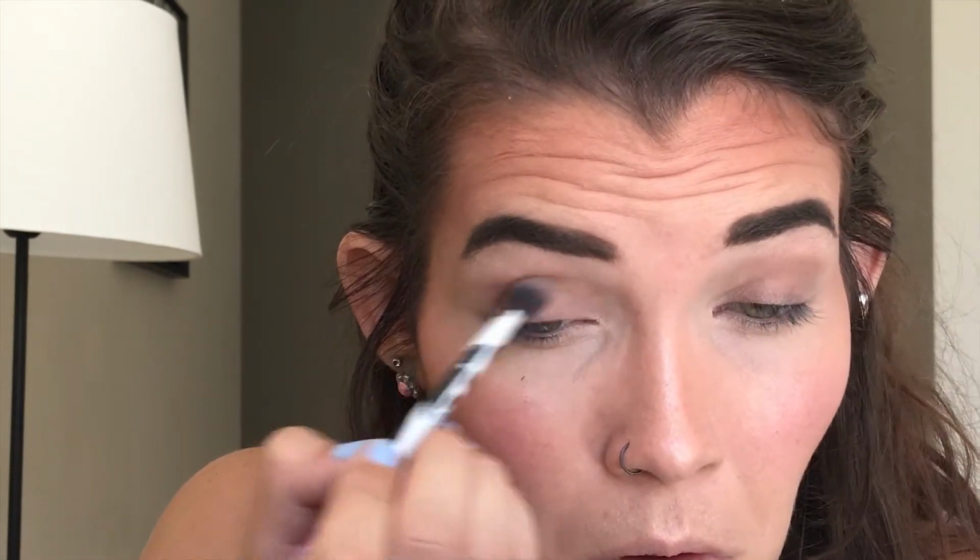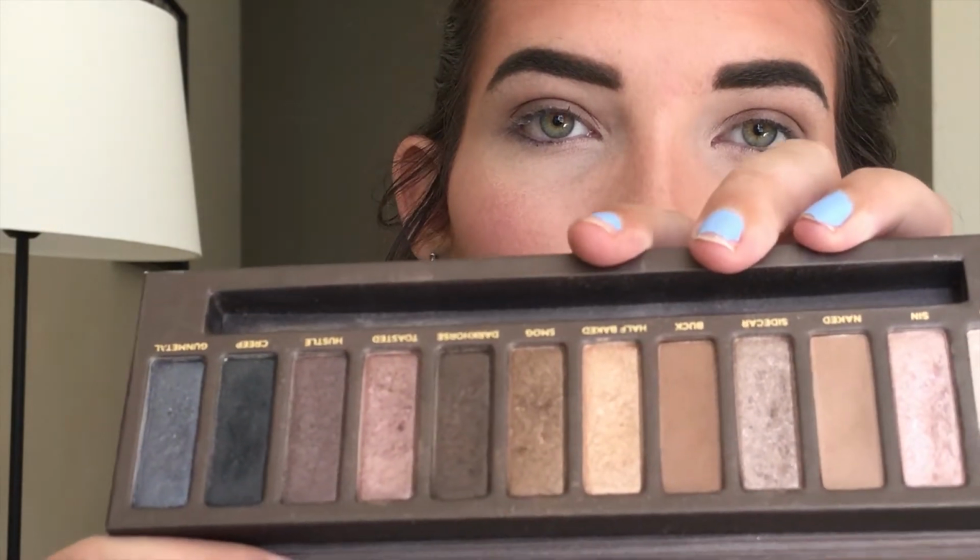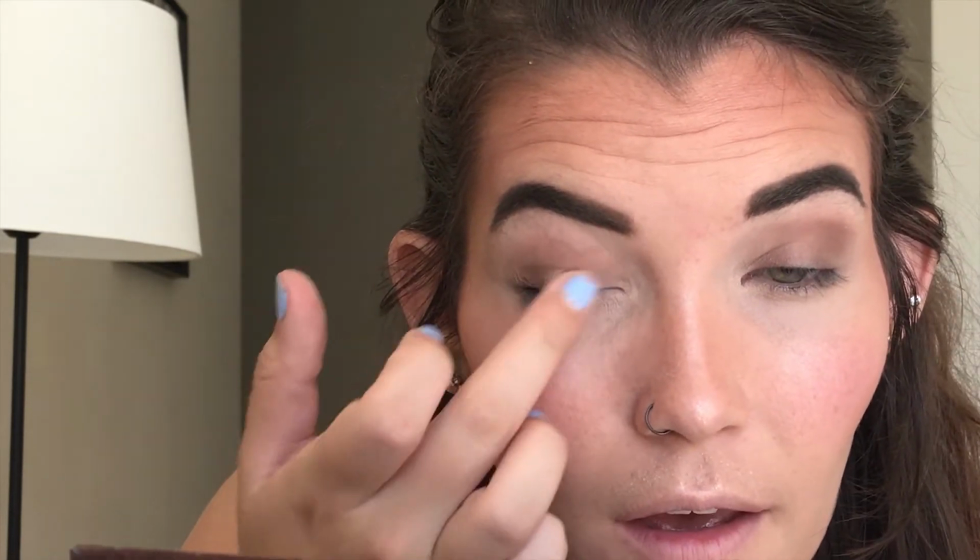So that was Naked, and now I'm gonna go in and just build up the depth a little bit with Buck. So now I want to pack a little bit of Half Baked all over the lid, because that is the classic, I feel like most loved shade in this palette, and I'm just gonna use my finger. And oh yeah.